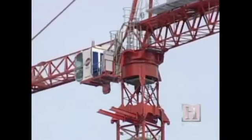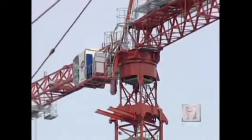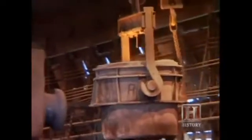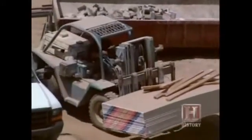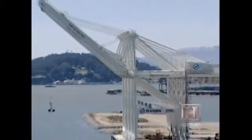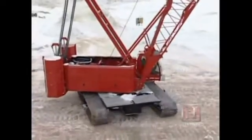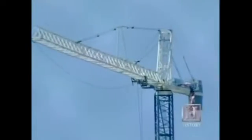Cranes are hoisting machines that are capable of lifting loads vertically and horizontally as well. Some cranes even pivot around in what's called a slewing motion. And they come in all shapes, sizes, and types. From little forklifts to giant derricks. In between, you'll find gantry cranes, bridge cranes, even mobile cranes. The biggest crane of all?